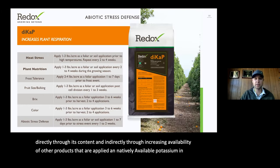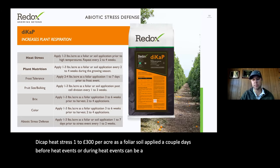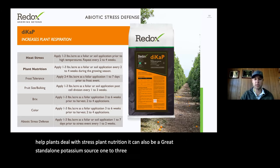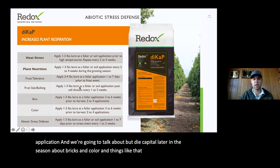diKaP, for heat stress, 1 to 3 pounds per acre as a foliar or soil application a couple days before heat events or during heat events can be a very effective tool to help plants deal with stress. It can also be a great standalone potassium source, 1 to 3 pounds depending on the application. And we're going to talk about diKaP a little later in the season about bricks and color and things like that. That should be an interesting discussion.